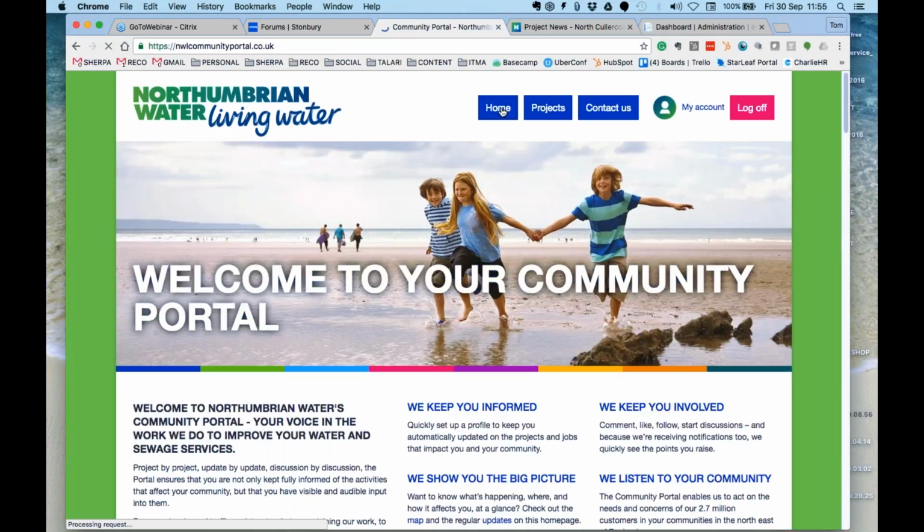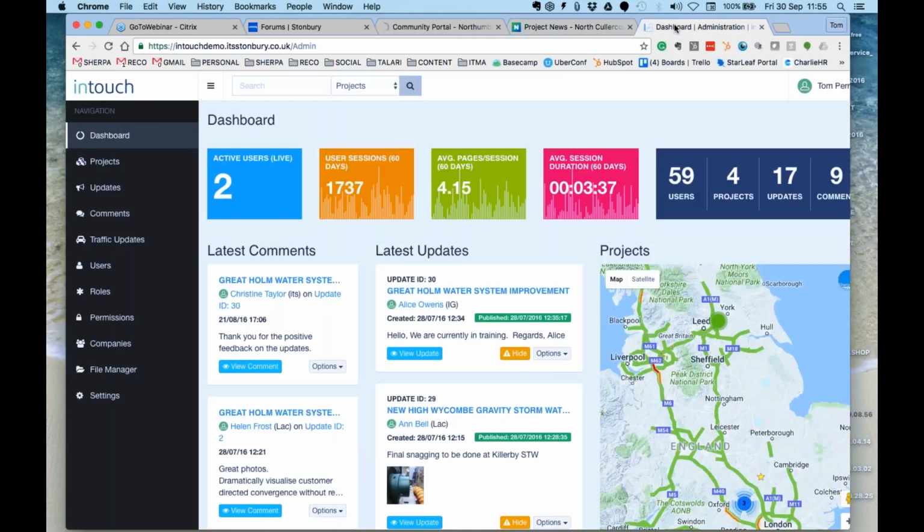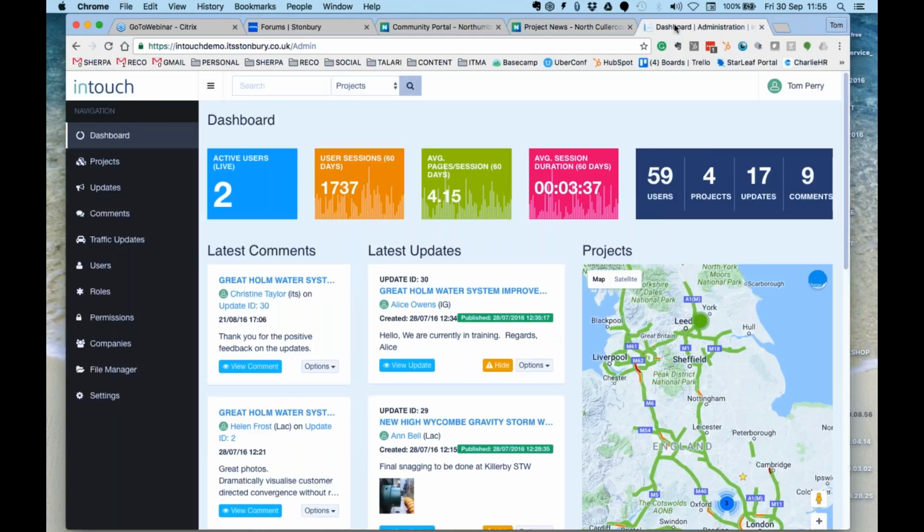One of the ways in which we work hard to make these successful is the way in which the admin is undertaken. Obviously, with admin, there's a lot of activity on these sites. I'm just showing you a demo, an InTouch demo admin area. I'm not allowed to show you any admin areas of our clients, as you would understand. But we've got demos, and by all means, after watching today, you might be interested in trying out a demo.